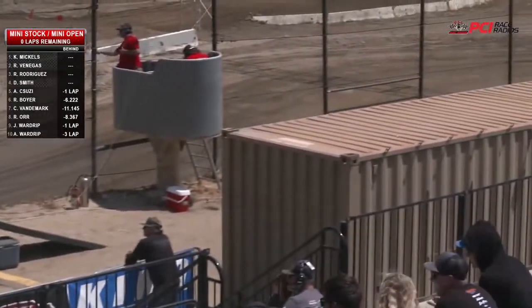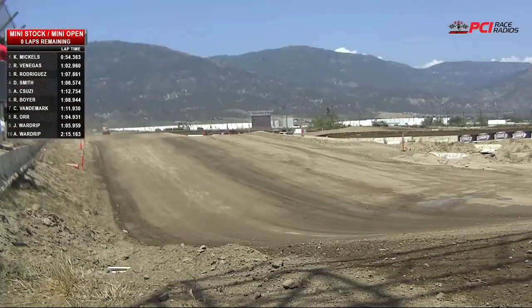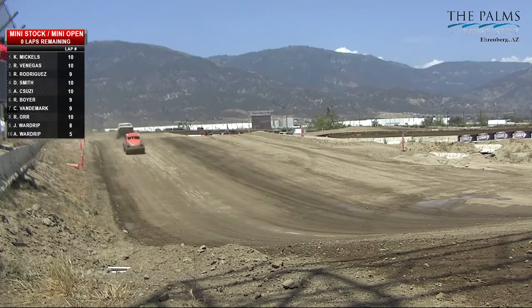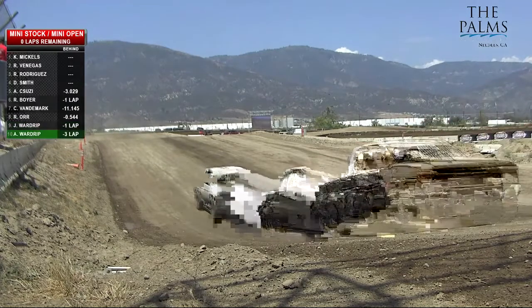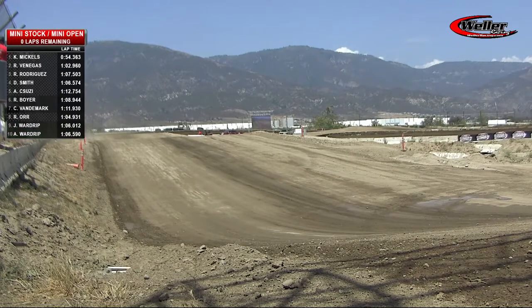Cornhole. Oh, look at this athlete. David Smith crosses the line in the mini stock. All right, Anthony and Rob Orr right behind him in the 36 and 15. Well, I'm going to send Dave Arnold down to the podium.